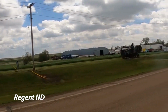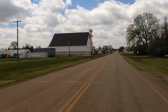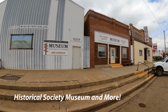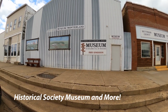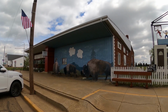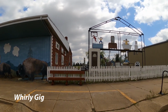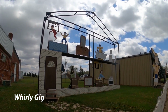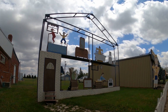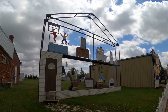This all brings you into the little town of Regent, North Dakota, which I have to say, there's really no other reason to go to Regent, but they built this great historical society museum all the way along the one side of the main street. It is only open from Memorial Day to Labor Day. And there's the whirligig. You walk up to it and you press the green button and it all comes to life. That was cool. But my favorite was next door.